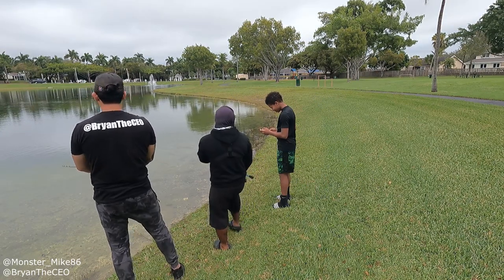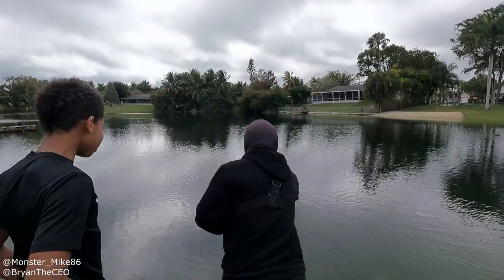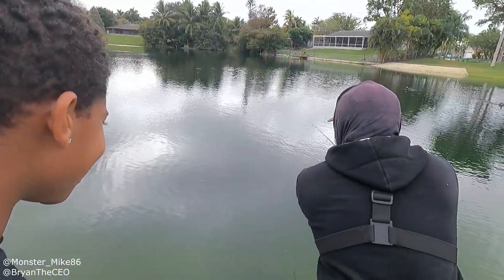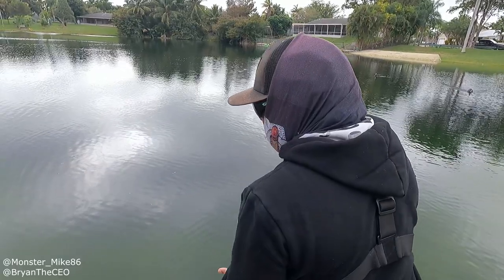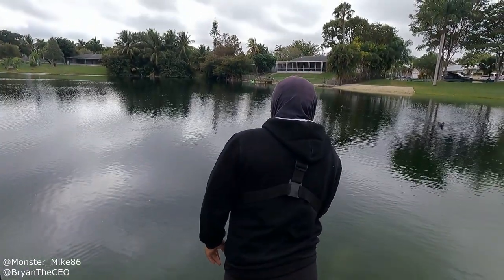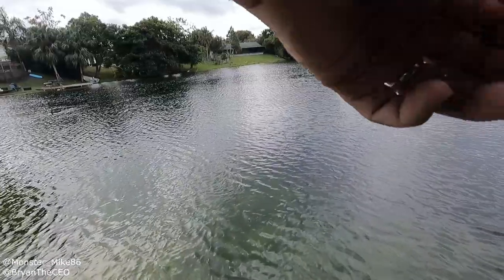We'll go over there right now. Keegan invited us back to his private lake. Appreciate it, because the other lake was not biting. Bro, I almost had a largemouth. The dog is cheering us on. He's like, catch a fish, watch it work.